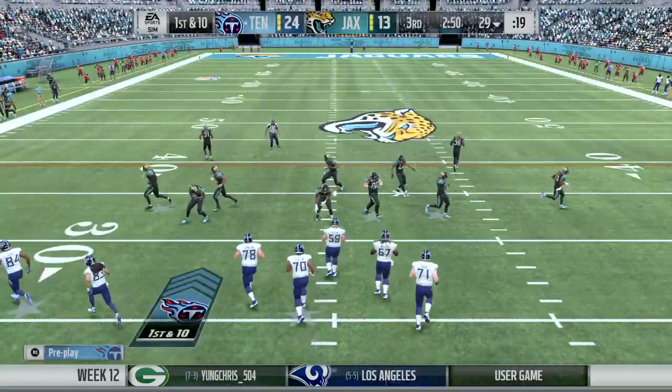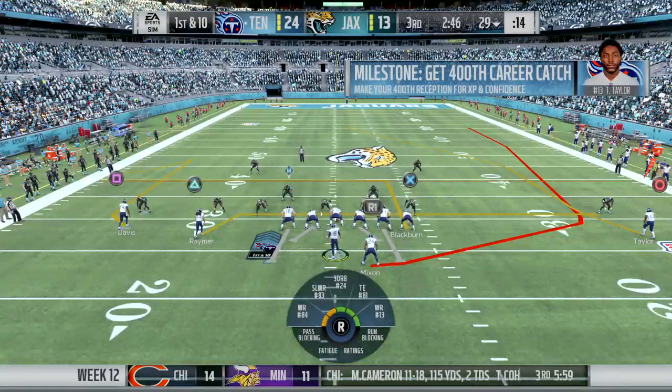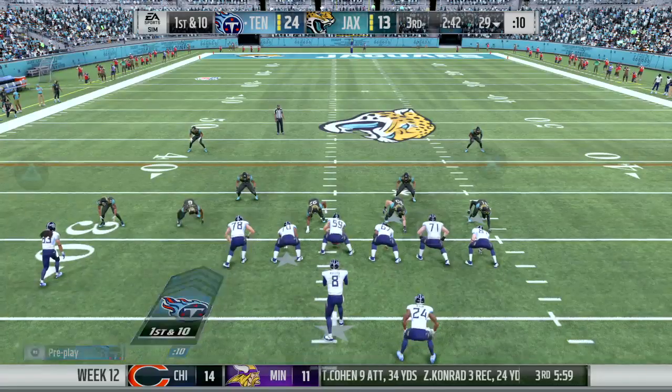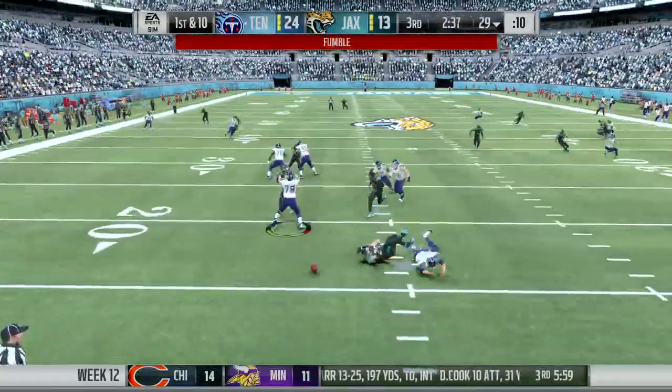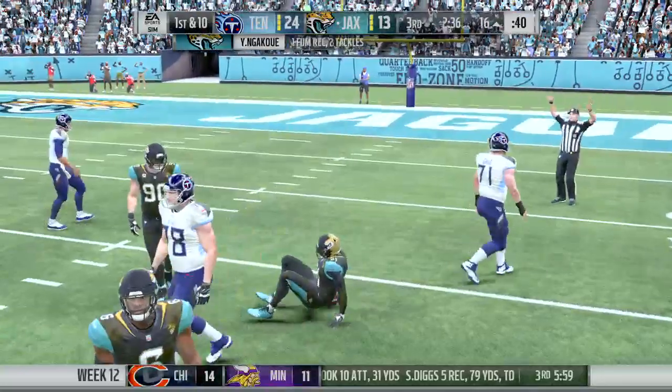Back-to-back good plays have them on the move on 1st down. Mariota now to throw on 1st down. It comes, and he lost the football. Mariota had it jarred loose. And did the Jaguars come up with it?